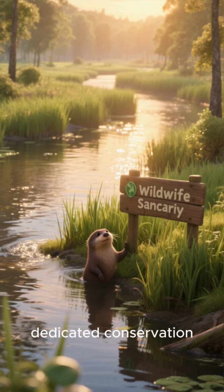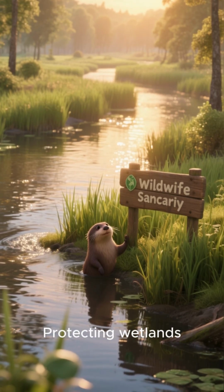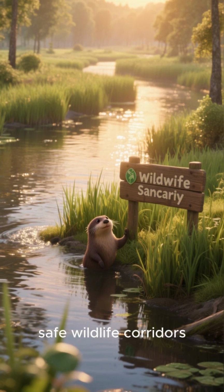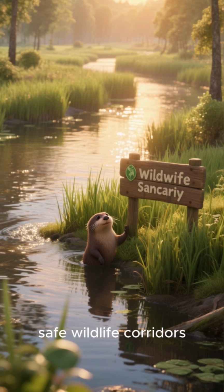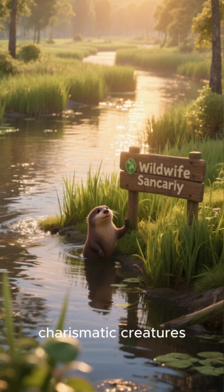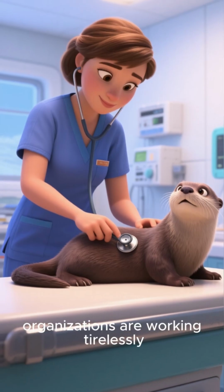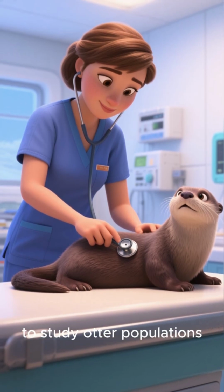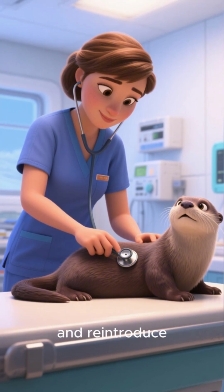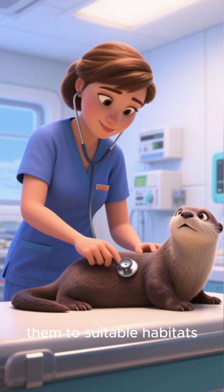Fortunately, dedicated conservation efforts are underway worldwide. Protecting wetlands, reducing pollution, and creating safe wildlife corridors are vital steps in ensuring these charismatic creatures continue to thrive. Many organizations are working tirelessly to study otter populations, rescue injured individuals, and reintroduce them to suitable habitats.